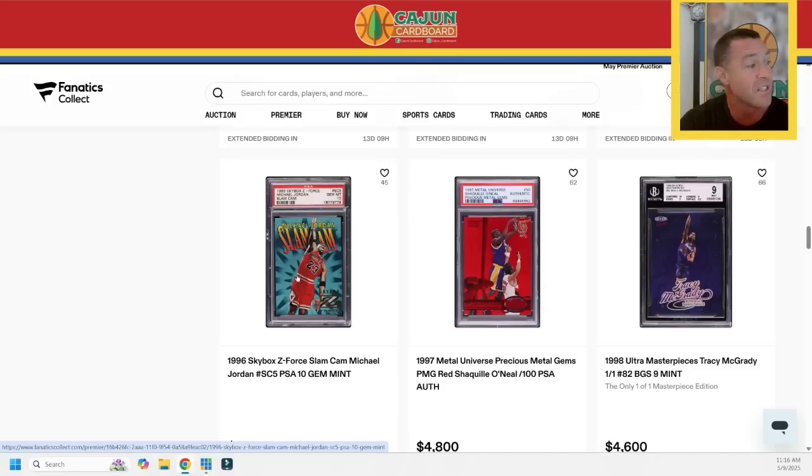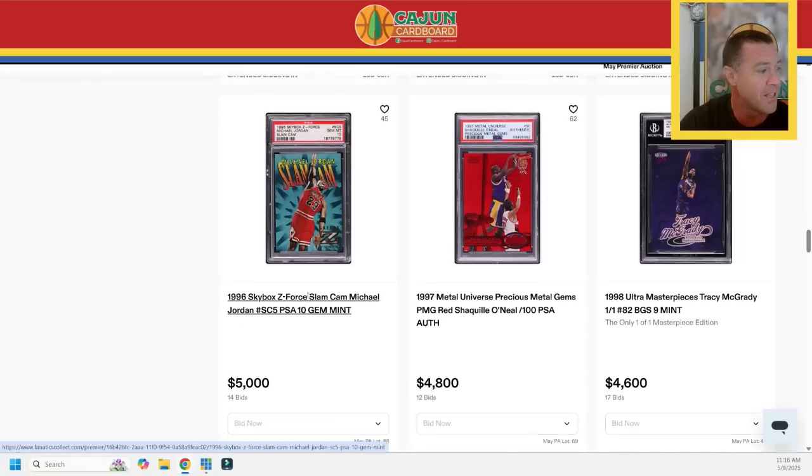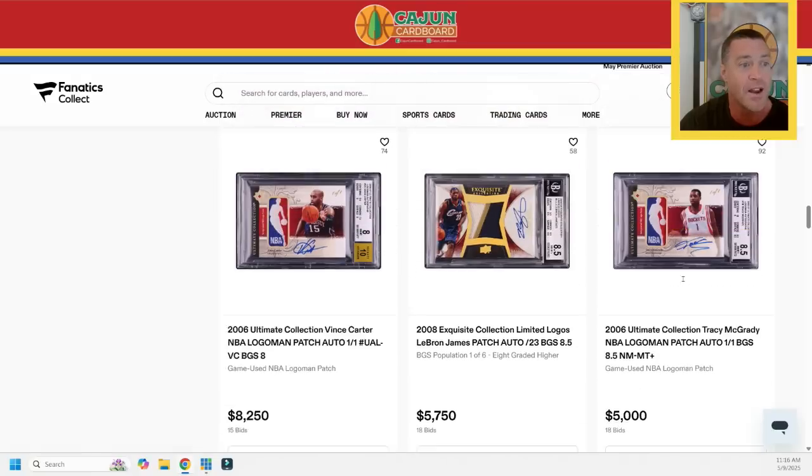96 Scott Force's Slam Cam, a Jordan hierarchy card in a PSA 10. This card has done otherworldly numbers most recently. It's an old PSA label, but that's a big card nonetheless. 5,000 right now and counting.